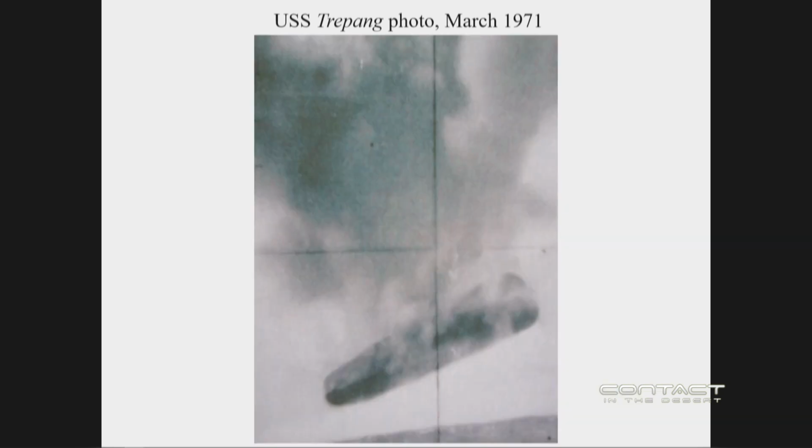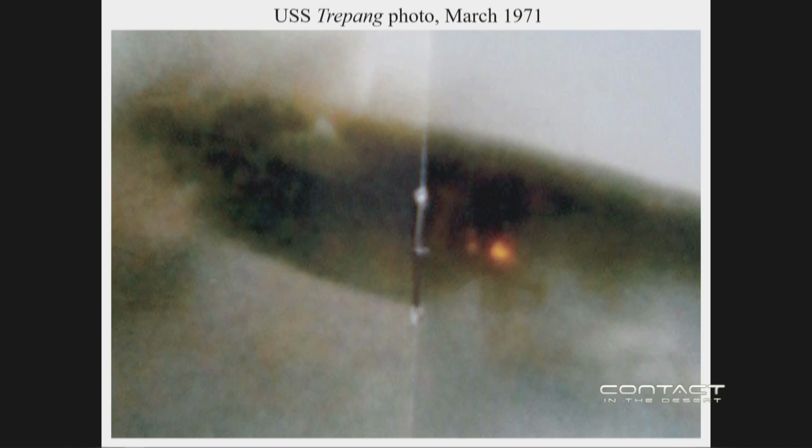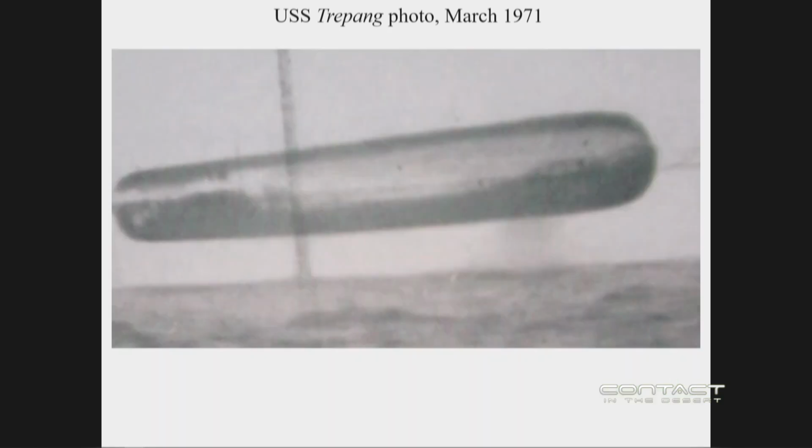You can see it here. It's the second photo. Water's coming off of it, and it's coming up. Here it is. Now it's out of the water, and it's leveling out over the ocean. The submarine's taking the photos. It's still got water coming off it and almost like steam and stuff like that. Here's another photo. It apparently had lights along the side. This thing is huge. It looks like one of the classic cigar-shaped kind of craft.